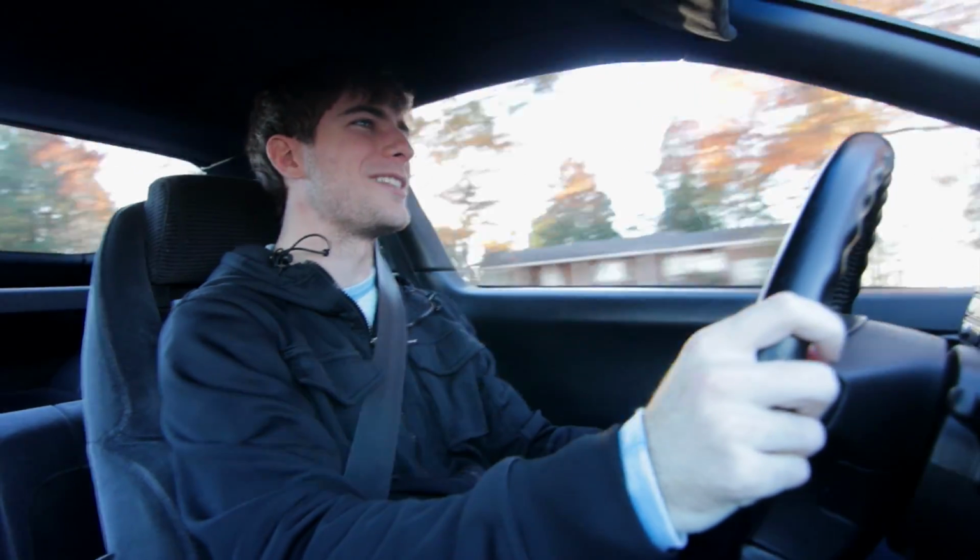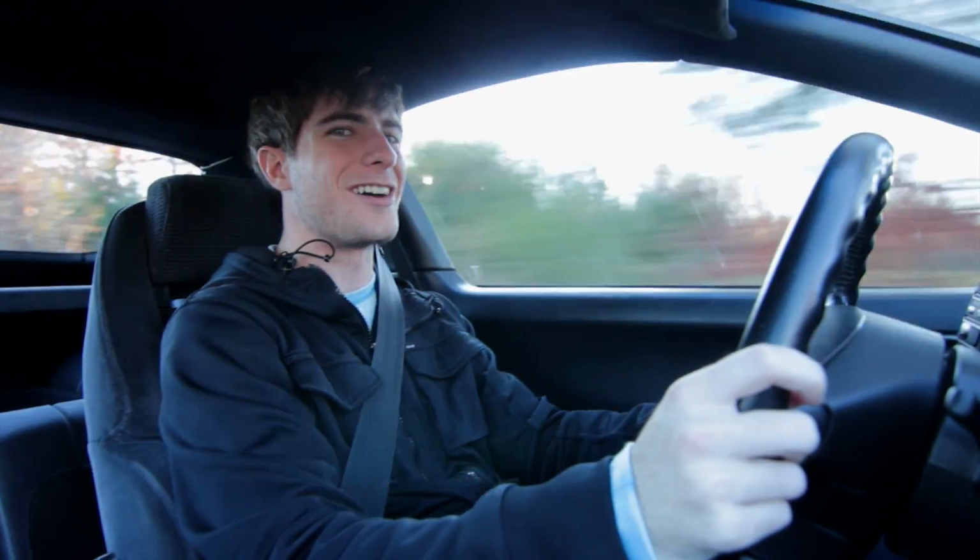Just pulls you back when you get to the top of the RPM range. Awesome.